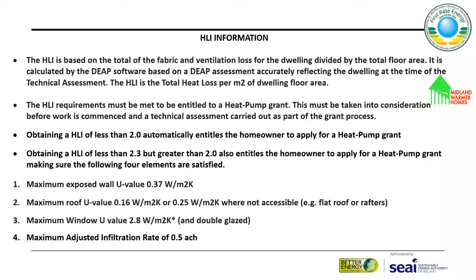The maximum U value for a horizontal attic would be 0.16, which would be more or less 250 mil of insulation in the attic, or on a sloping section, or on a flat roof, or in an inaccessible area, then you're looking at a U value of 0.25, which in these areas are not that easy to get. A typical house built in 95 would have had a 150 mil fiberglass in there, and that would be over 0.3435, which would be a nice bit away from the 0.25 on a sloping section on a dormer house built in 1995.